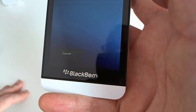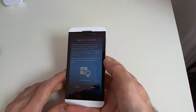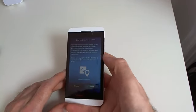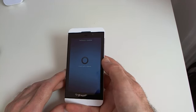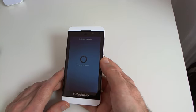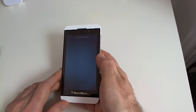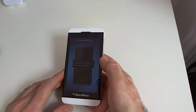Just bring this back into shot for you, and it's asking us if we want to enable diagnostics and location. No, we'll say yes for that one. Checking for software updates, and I'm assuming it's going to do some sort of update whilst I continue speaking to you guys and girls. So I have the latest software, so that's cool. Swipe left to continue. Essential gestures it's now running us through.